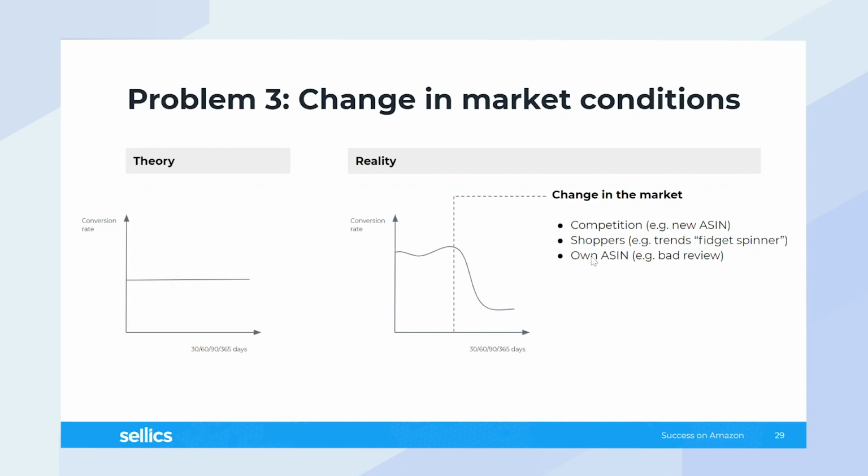And same goes for your own ASIN. If you get a negative review and your rating drops, then this will have an impact on your conversion rate. Vice versa, if you get positive ratings, then your conversion rate will increase, right? But the bottom line is that there are a lot of changes happening in the market, and those are essentially unforeseen changes. And so again, on average you have a 10% conversion rate, it's true, but it was 20% before this change in the market, and it's 5% after this change in the market. So you will need to adjust your bid.